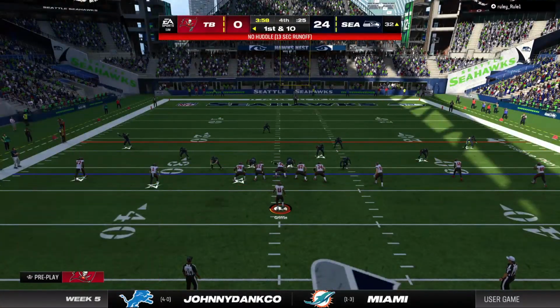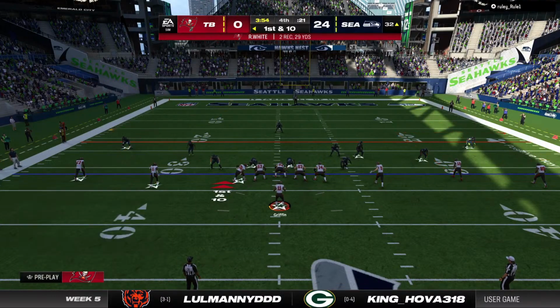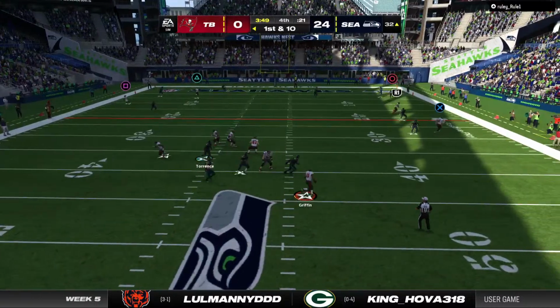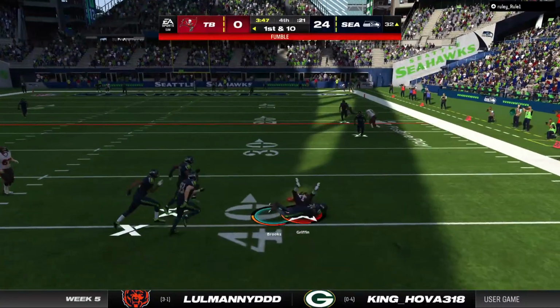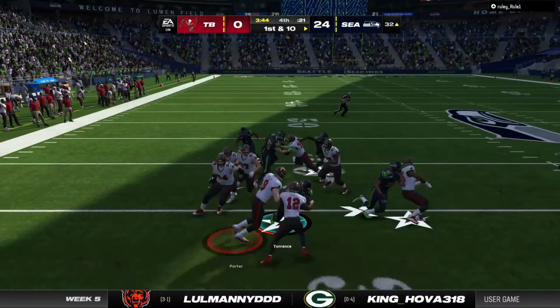So after the big play on 4th, here's 1st and 10. From the gun, it's Griffin. Flush to his right. Now look out, Griffin hit, and he lost the football. It's loose. And the Seahawks have picked it up.